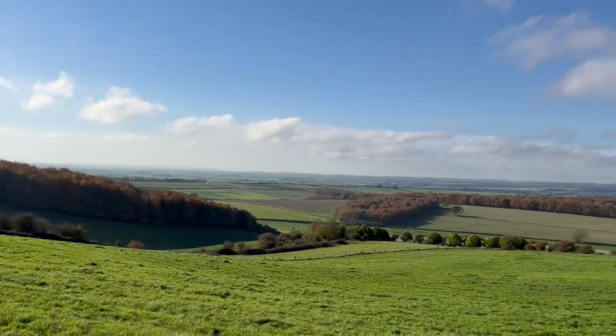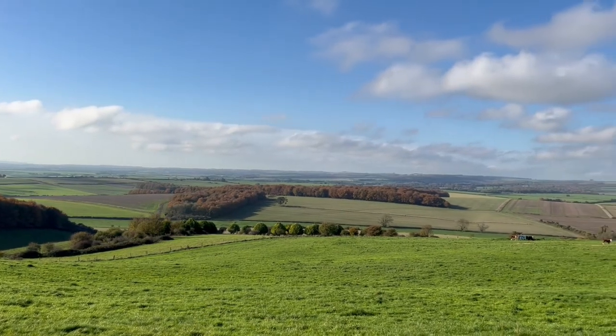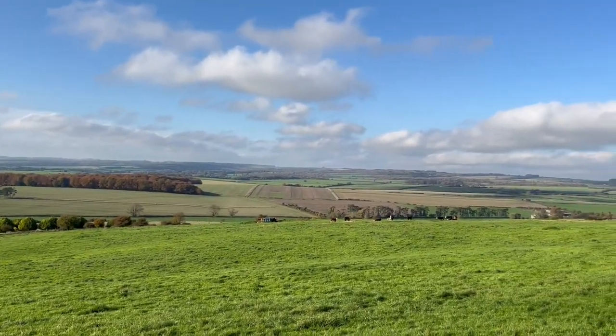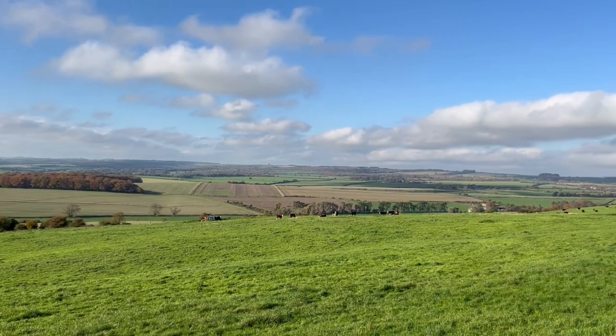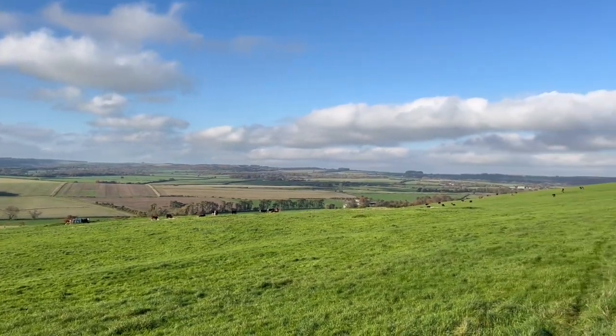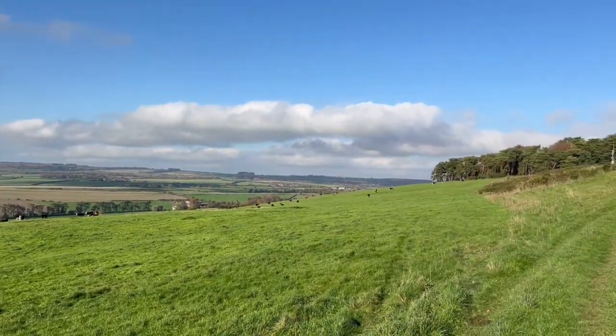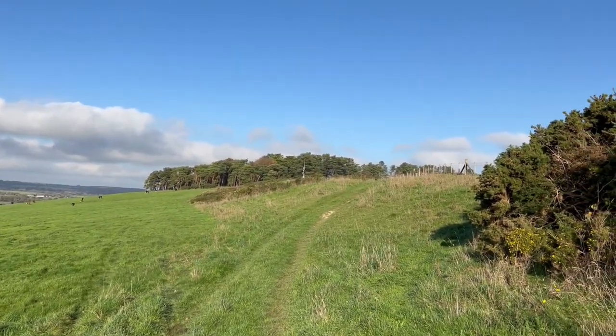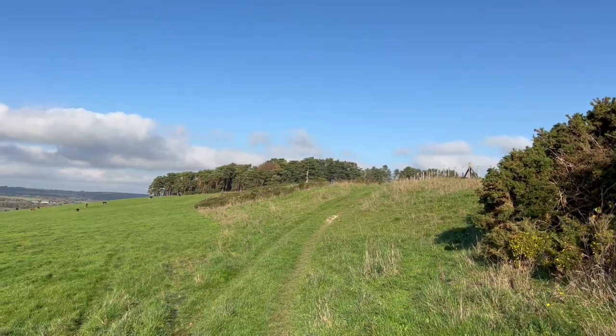We're on sort of Pentridge Hill now, facing north, back in towards Wiltshire, sort of the general direction of Bowerchalk, I suppose. We're just going to climb to this summit by those trees over there and then drop down into Pentridge village or hamlet.